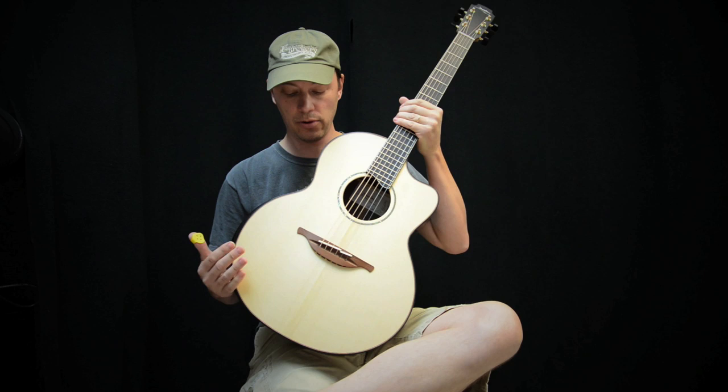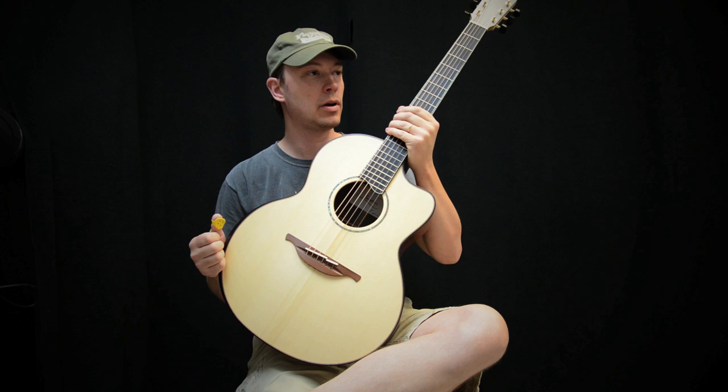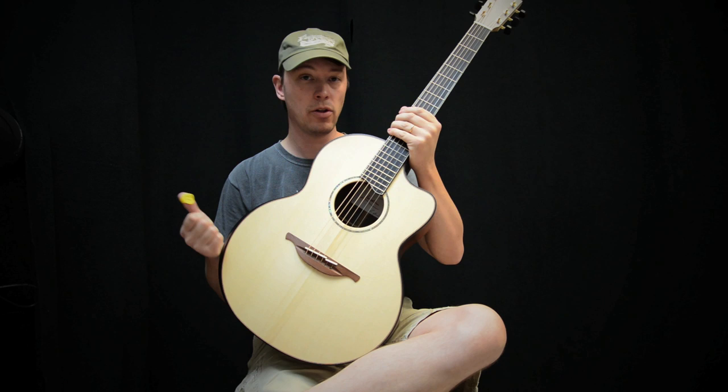It's very versatile. And there are some fingerpicking things I'm going to do and some strumming things I'm going to do in standard tuning and an open tuning and using partial capos, and it handles all of it very well. And it's just a beautiful instrument.